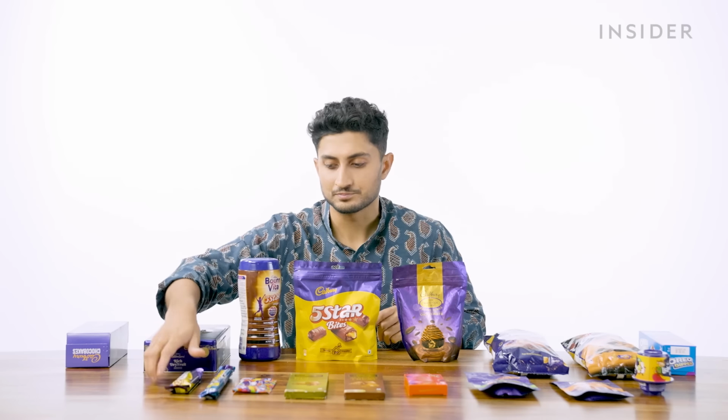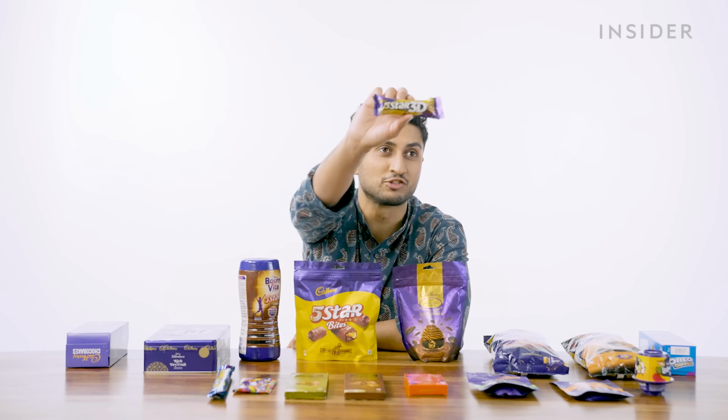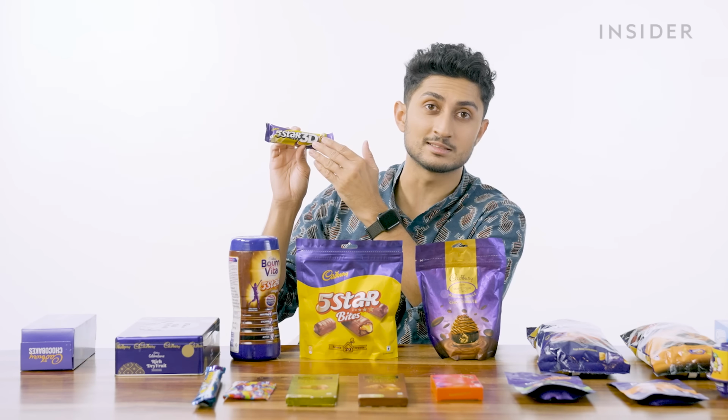Next up, Cadbury 5-Star 3D. If you don't know what 5-Star is, it's basically the chocolate that made caramel cool in India. It's been around for decades, and actually, fun fact, it's my mom's favorite chocolate. Now they've upgraded to 5-Star 3D. What's the difference between this and any other 5-Star?